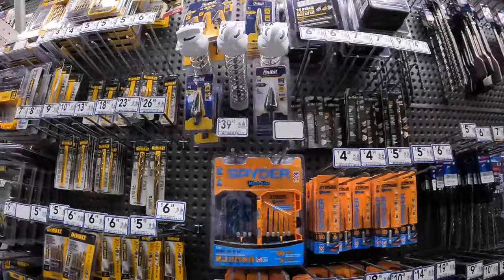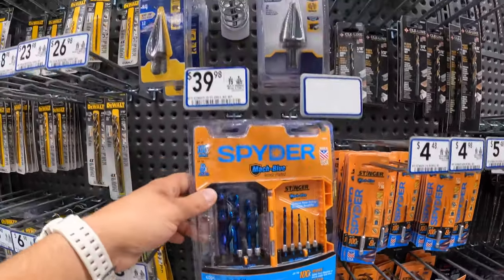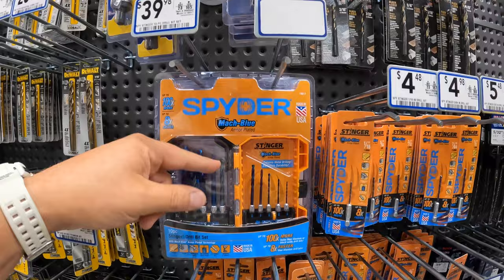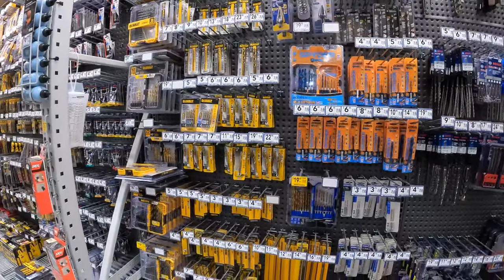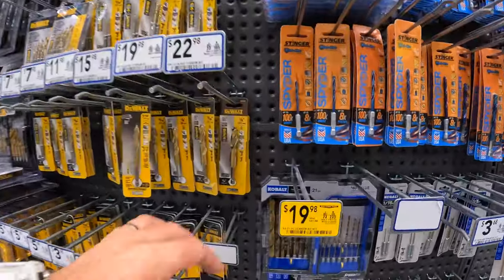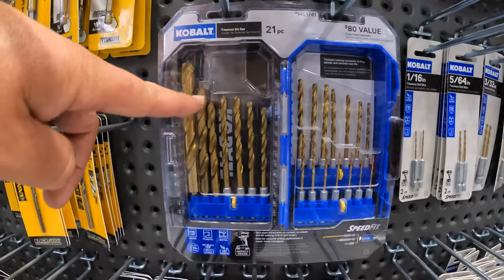Anything good of a Spider? No, regular price, $39.98 for their 10-piece drill bit set. Yep, I don't really see anything besides this Cobalt. For $19.98, it was $31.98 for their 21-piece drill bit set.